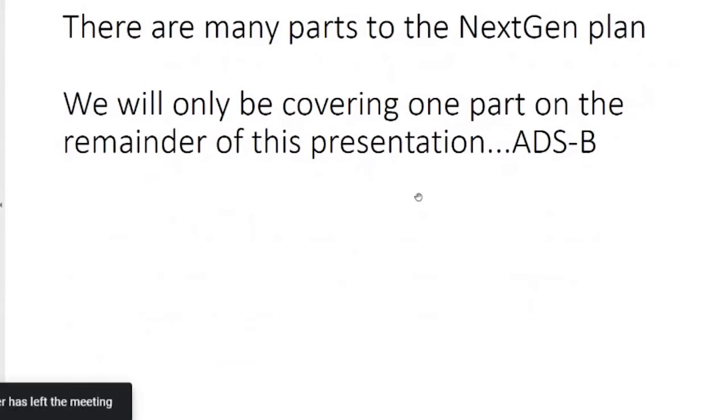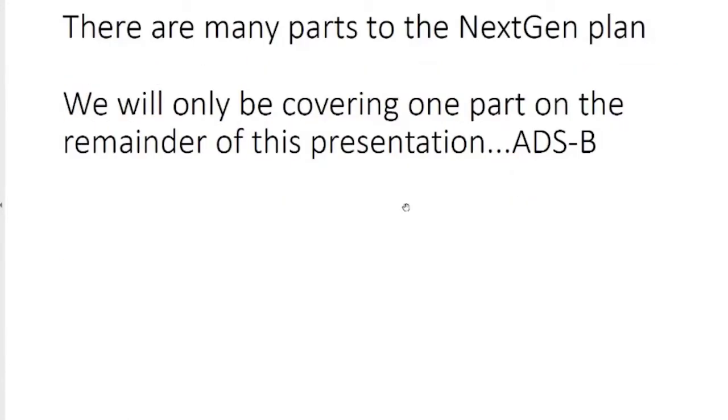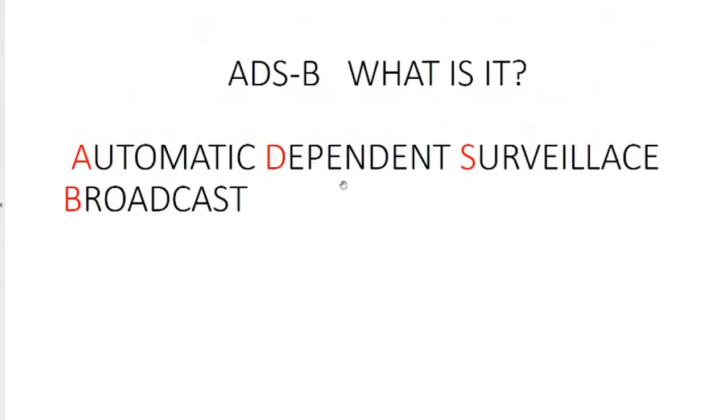And NextGen is more than just ADS-B. There's other parts of it that, you know, kind of for another time, I guess, it goes a lot deeper. So we'll just be covering ADS-B in this presentation. So what is ADS-B? Automatic Dependent Surveillance-Broadcast.